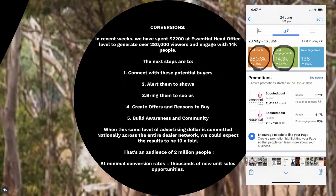This was an example that we spoke about a couple of minutes ago. We did this for Essential Caravans back in June. You can see it's just a screenshot from Facebook. There was no call to action, or no BNF or buy now factor. There was simply an awareness creation exercise that we pinpointed some advertising to our target market using demographics and psychographics that we discussed earlier. So from a $2,200 spend in a 28-day period, we were able to generate over 280,000 viewers and engage with 14,000 people. So those numbers are extraordinary relative to that spend.